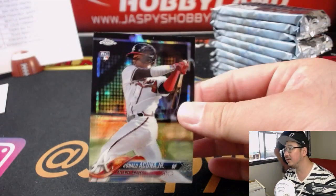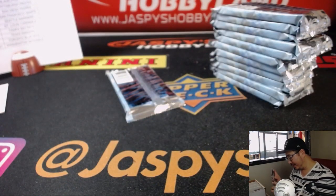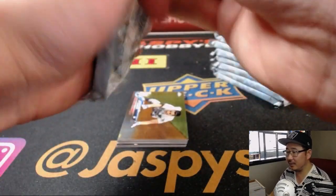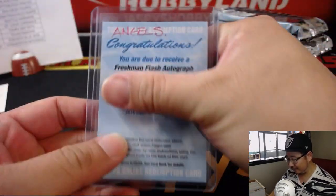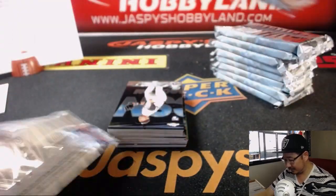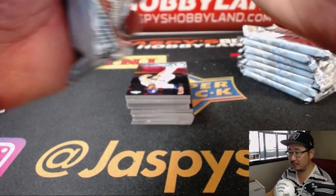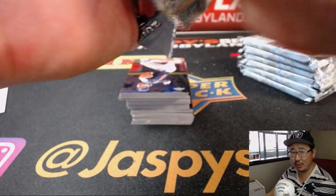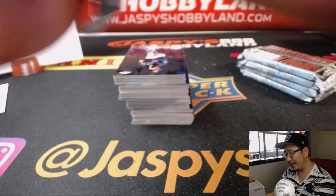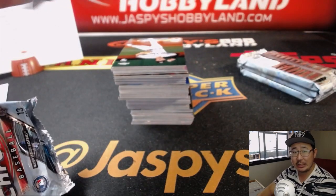Oh, there it is. Nice. Yeah, he got in the random, too. I was just like, oh, freshman flash. And I thought, oh, Ohtani is our live. Crazy. It was a redemption. I wish it was live, but I definitely did not expect that Ohtani to be pulled because I thought all of his autographs are live, but I guess his regular autos are live. Those insert autos not live.